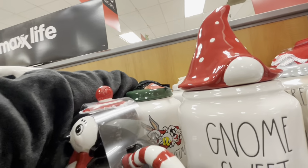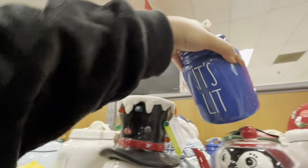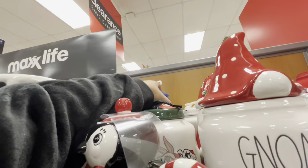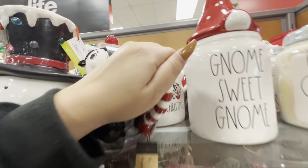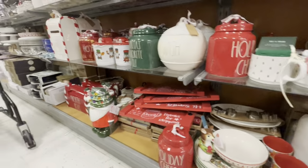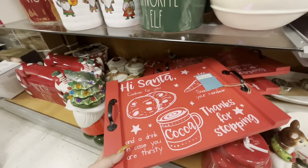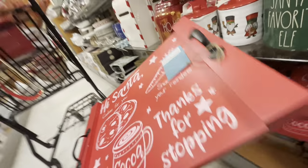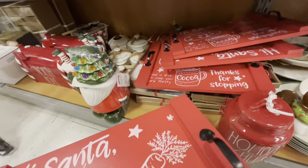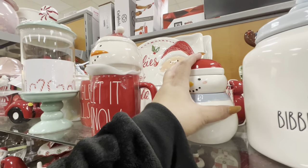They have some blue ones back here. What are they? It's lit. $12.99. I think that's for like Hanukkah. They have the Looney Tunes canister right there. Let's see. Look at these. Oh my god, look how pretty they are. Hi Santa cookies for you. They're like little trays, serving trays. $12.99. Look, that's pretty.